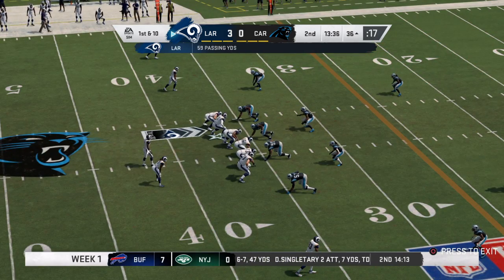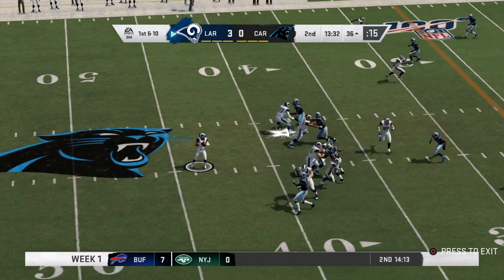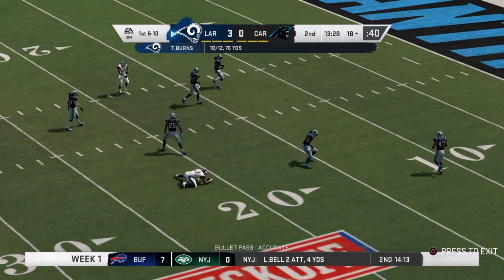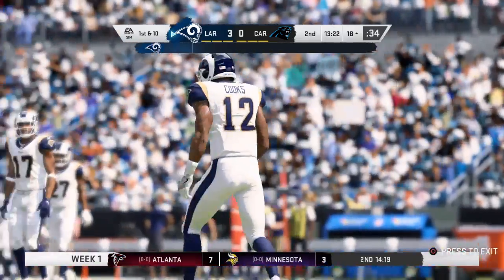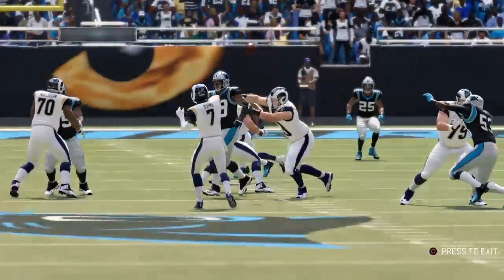This quarterback now 9 of 11 passing in this first half. He's got his guys at 1st and 10. Back to throw. Burns. He gets it to Cooks. And inside the 20 before he's brought down. A good pickup, 17 yards, and also a Rams first down.